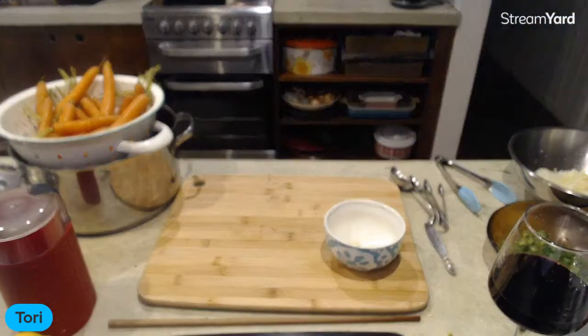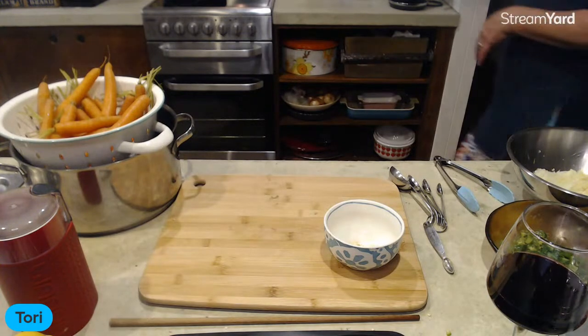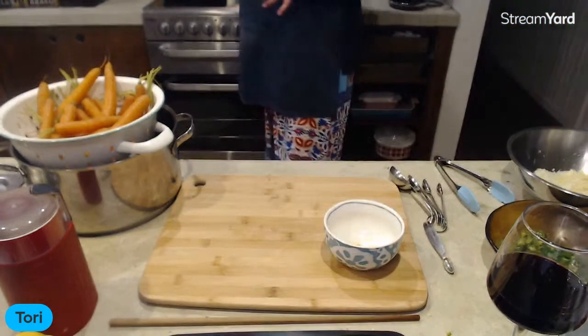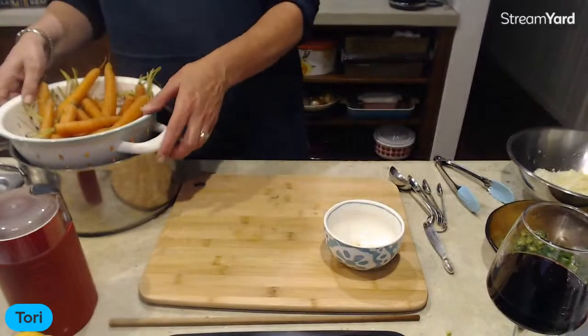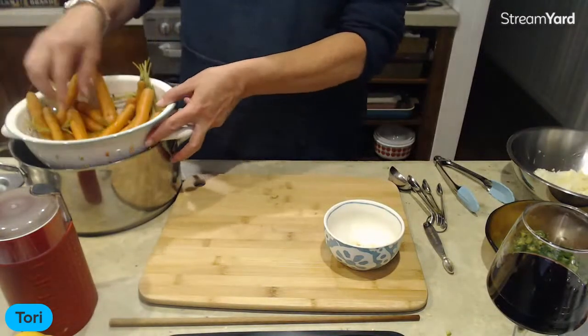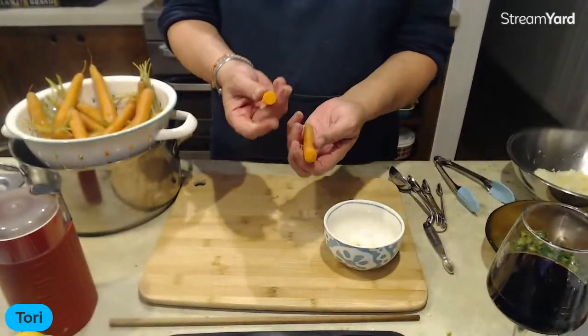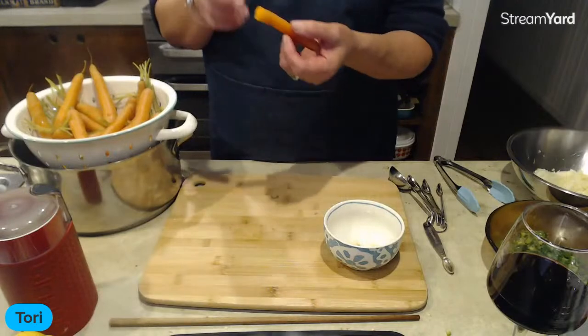Hi, Sunny. Hey, gorgeous. My little sous chef has arrived. So, yeah, the carrots, they're firm still, but they're tender as well. They've got a bit of a crunch to them still.